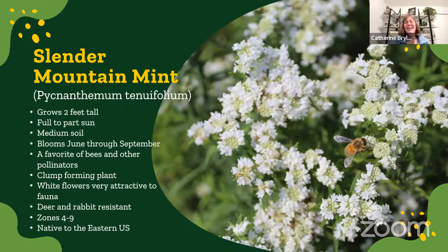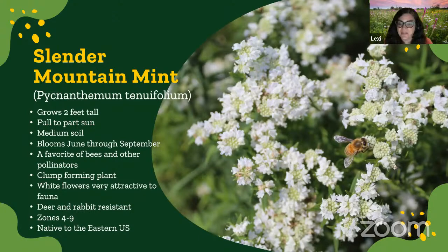Okay, here's a showstopper, and the name doesn't really do it justice: slender mountain mint. It's called slender because the leaves are pretty slender. And this genus, I'm going to say this totally wrong, but Pycnanthemum means densely packed flowers. You can see how densely packed these little flower heads are, and that's why it's so attractive to our pollinators. You can see a cute little bee on here now.